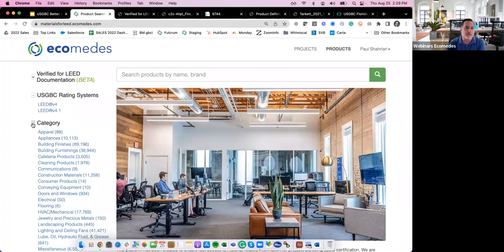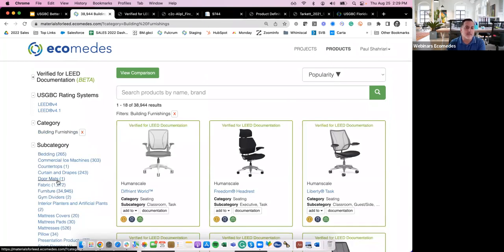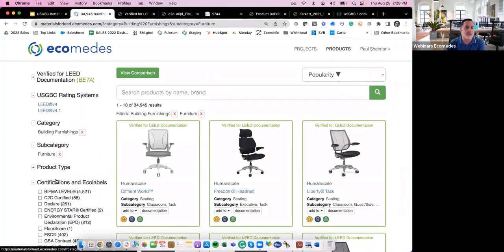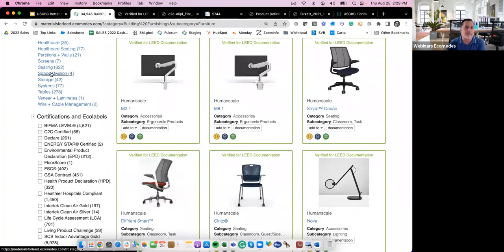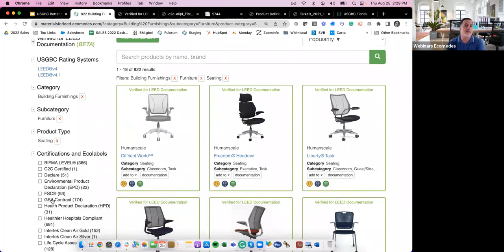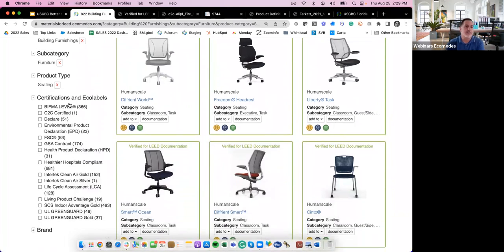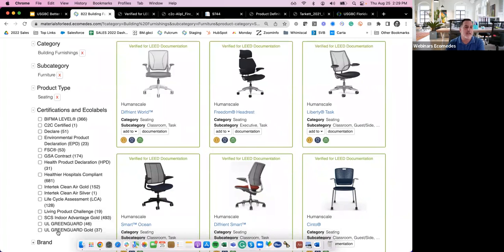A lot of manufacturers and sales reps and project teams kind of go by category. So I was looking for furniture and I was looking for, say, seating. I can go into furniture subcategory, find the type, look for just seating. And I have 822 results. Again, all these are going to be vetted to meet at least one of the requirements for LEED. And then all the certifications that are underlying these 822 results have all been refactored and recalculated.